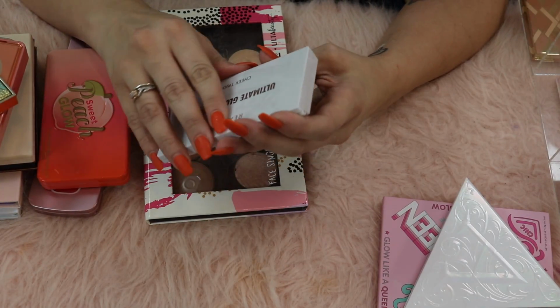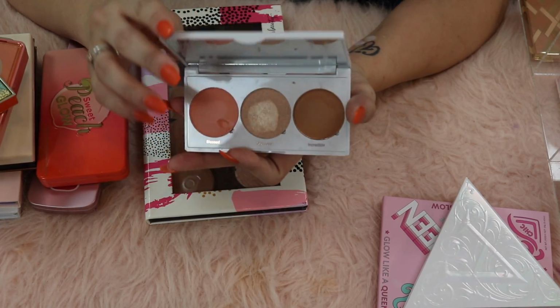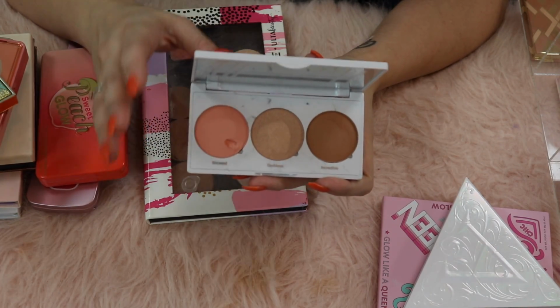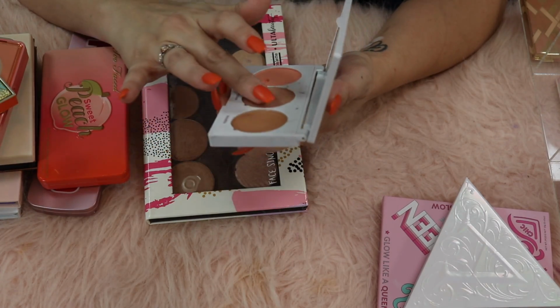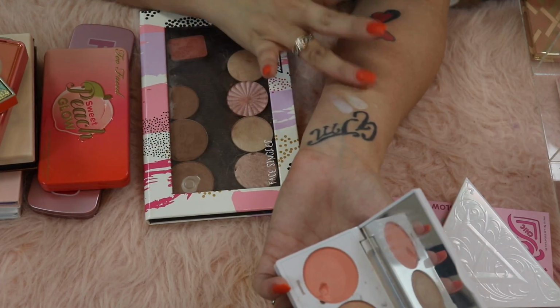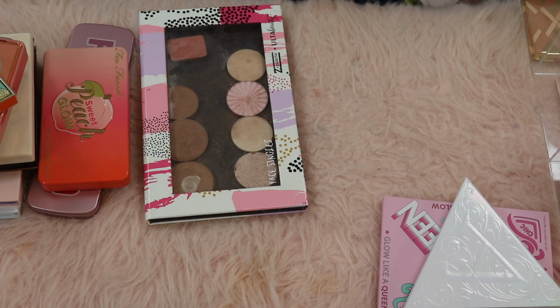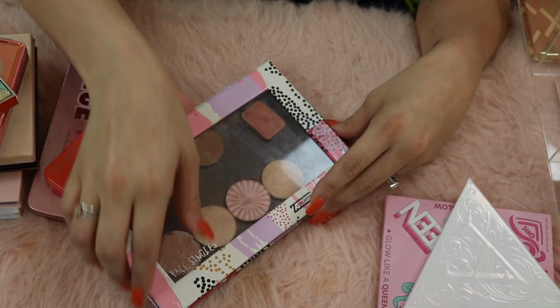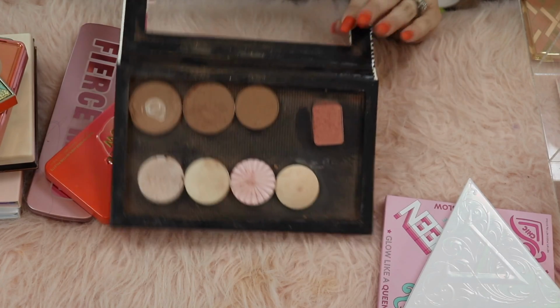The Real Her Ultimate Glow Getter Cheek Trio. I don't know. Real Her, I have not had the best of luck with. Just their products don't normally do much for me. Beautiful shades. I have no idea what happened to this blush, in all honesty. I don't know. I'm gonna go ahead and pass this one along. It doesn't excite me.